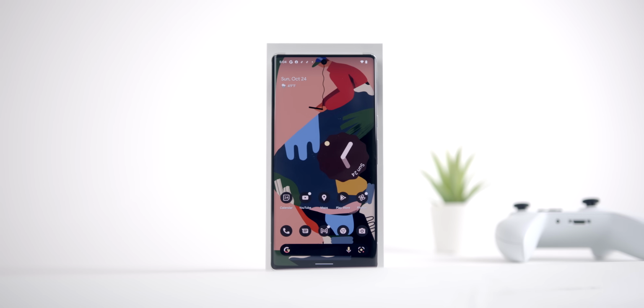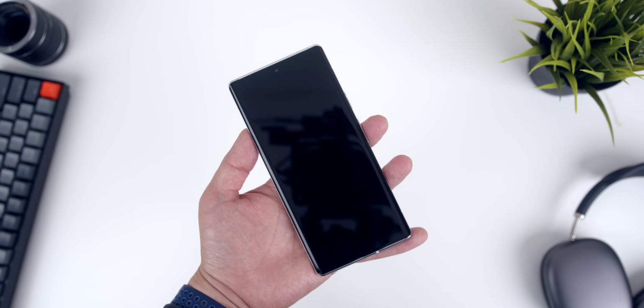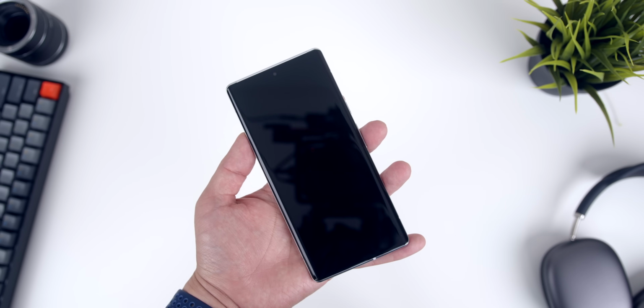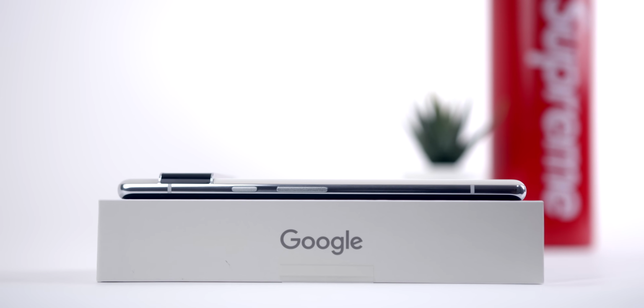And there were so many things that could have gone wrong. And given just how much hype surrounded this device from the get-go, I think it's fair to say that the company had a lot to lose. But over the past month, I've been really impressed at how much Google got right with the Pixel 6 Pro.